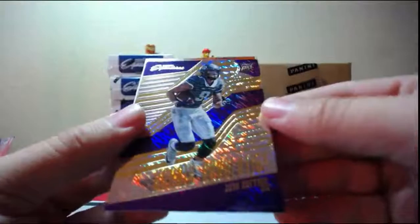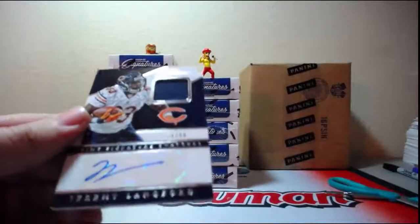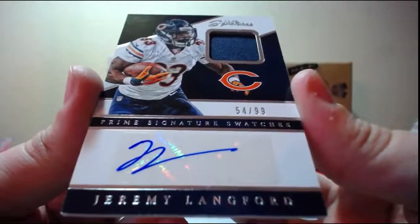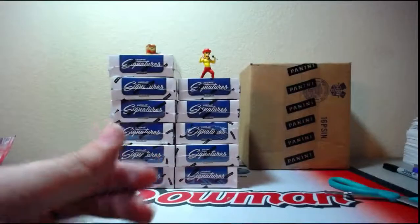Is this backwards or front? Oh, it's a Jeremy Langford. It's not numbered like that Josh Doxson, but it's shiny. Jeremy Langford, patch auto, 54 of 99, Prime Signature Swatches for the Bears. The Bears is Radical Paul, first on the board.